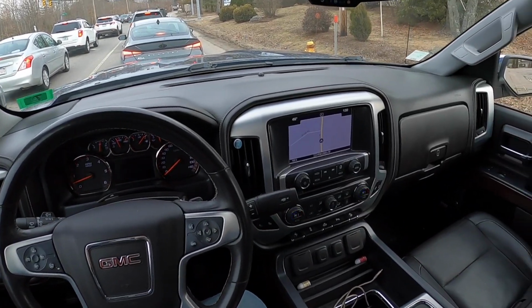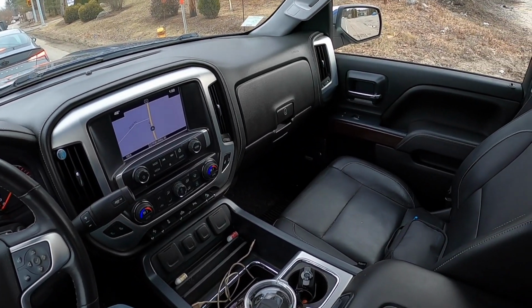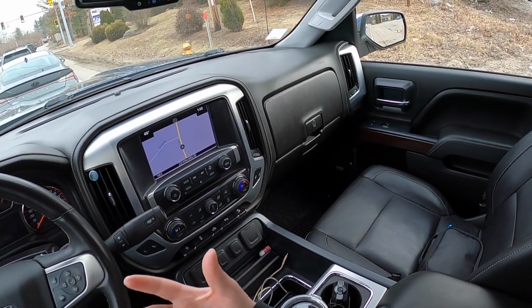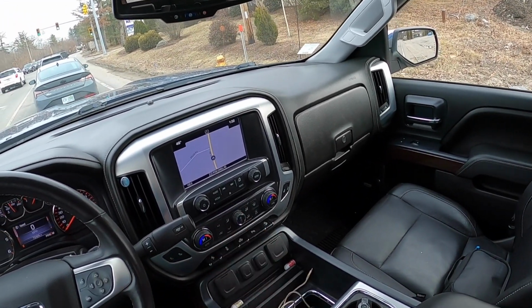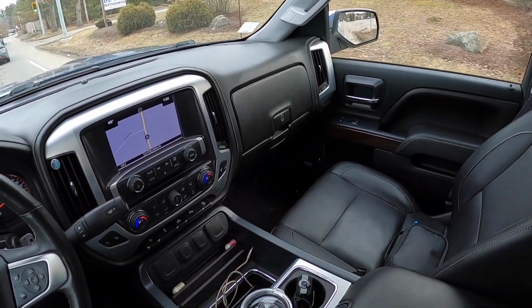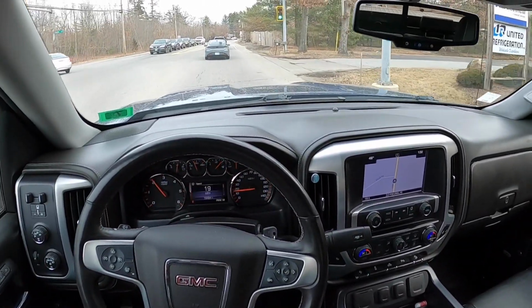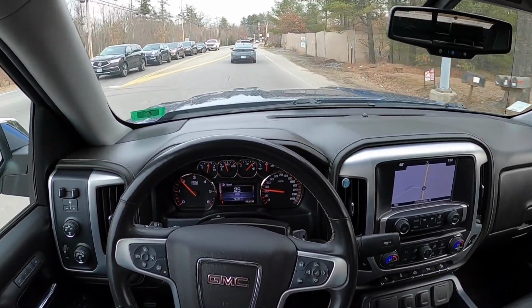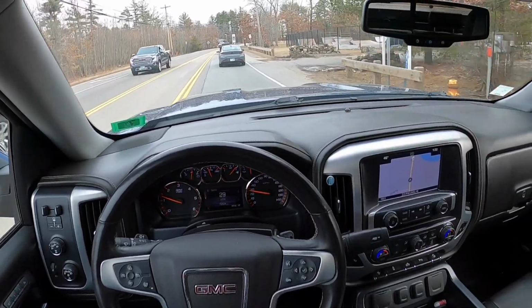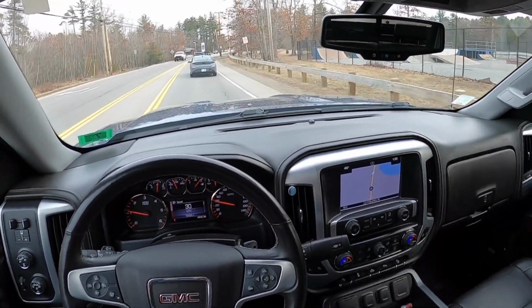So as we are stopped, we can kind of gaze around the interior. We got some fake wood trim, which I don't mean fake as in it's bad. I mean fake as in obviously there's not wood in the car. But it honestly looks good, and I think these leather seats are quite comfortable. They don't bolster you in like a sports car does, obviously, because that's not the need for it. They actually kind of hug you.